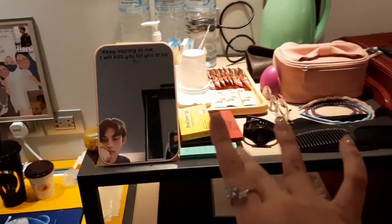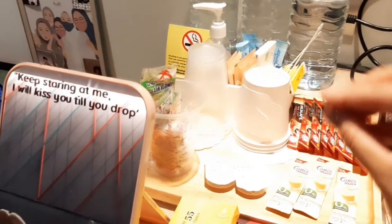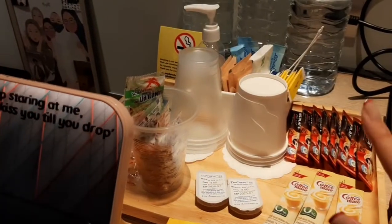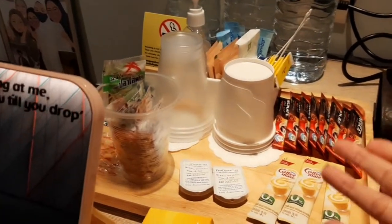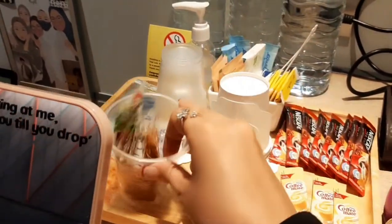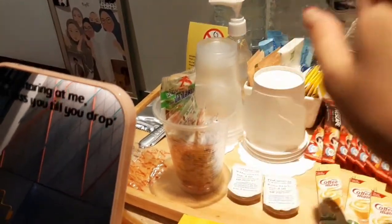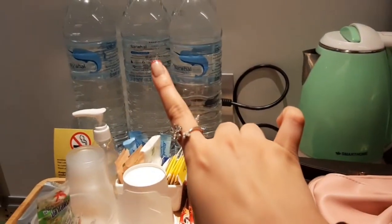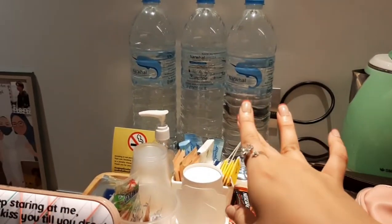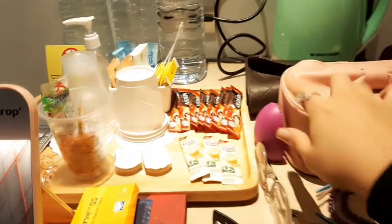And also this is my makeup things, and the coffee maker, it's my coffee station. A bunch of creamer and Nescafe and cups, and the condiments that they gave me for my lunch and my dinner. And a water heater and mineral water, they gave me quite a bunch, but I already used it, so only 3 left. And this is my makeup palette, my makeup brush here.